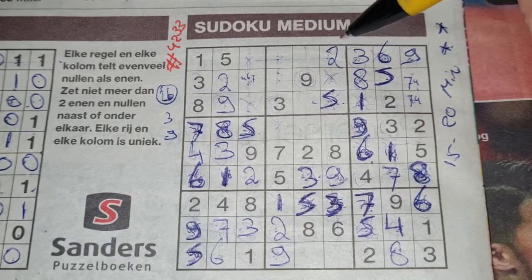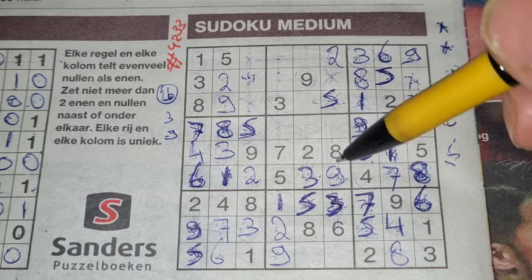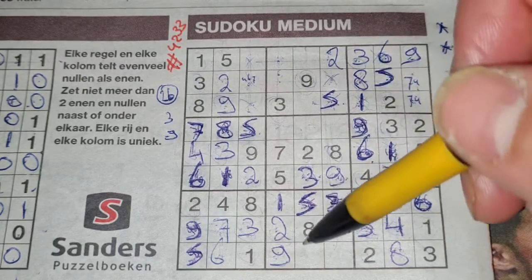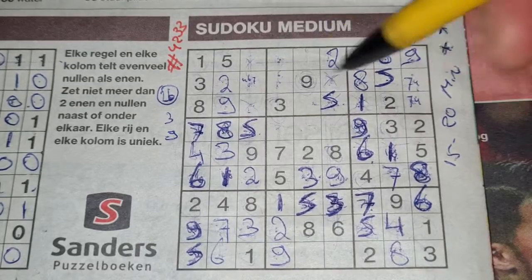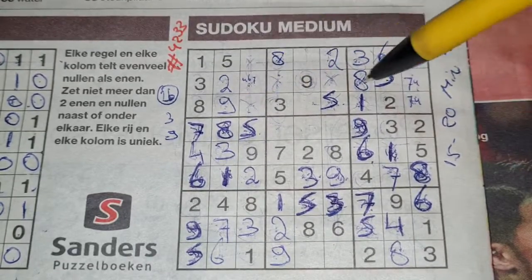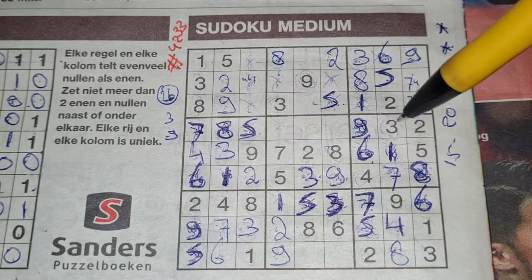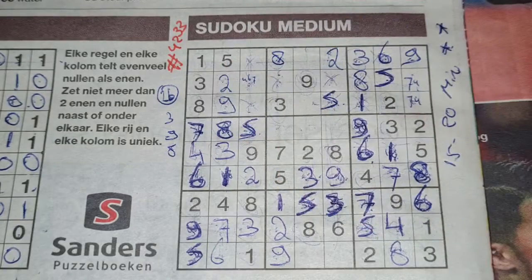7 and 4. Okay. So we have an 8 in this column, 8 in the middle column, so the column next, the only 2 places left for the 8 should be here or there. We see there an 8, no 8 there, 8 should be there. And all the 8s are used, I can see. Digit number 3, number 8.